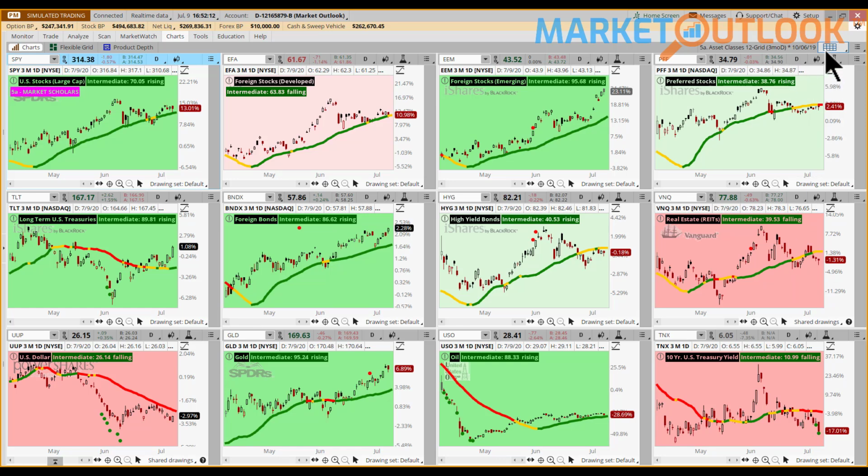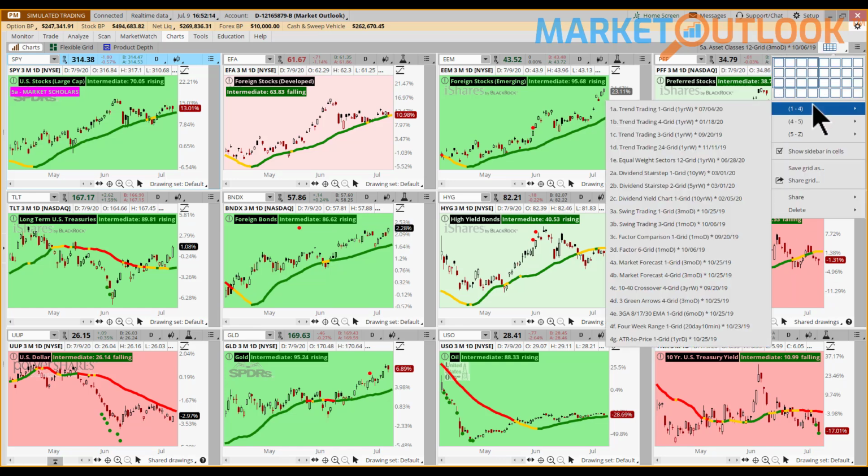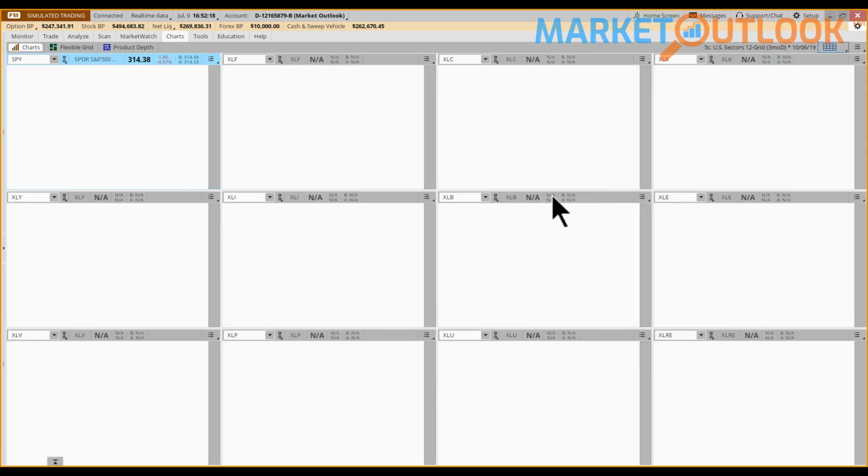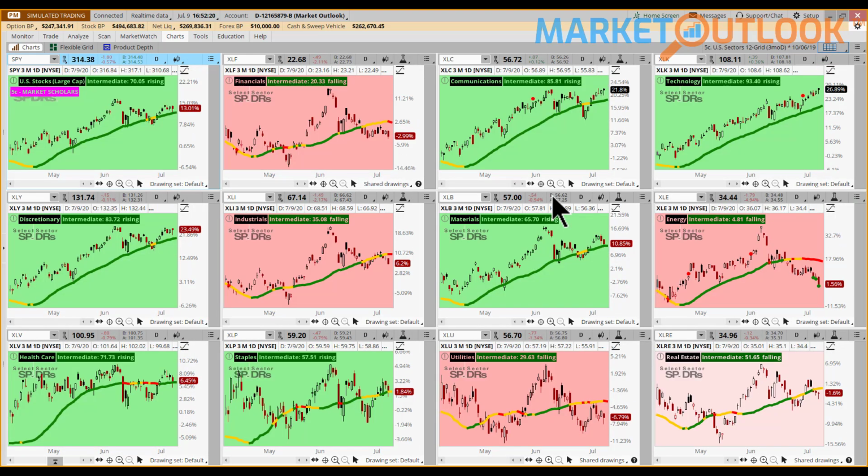All right, let's go ahead and now take a look at our next 12 grid. And this one is going to come in on the U.S. sectors. This will be chart 5C. As we look at this here, it's a little bit more of a mixed bag. There are times where we can get clean sweeps in the sector category where they're all doing well or they're all doing poorly. Right now, we really have a lot of differences out there.